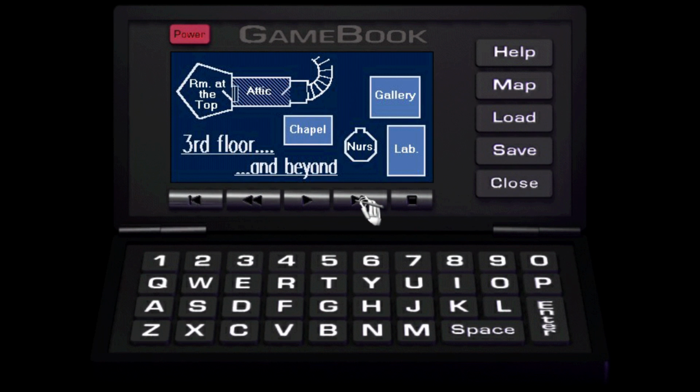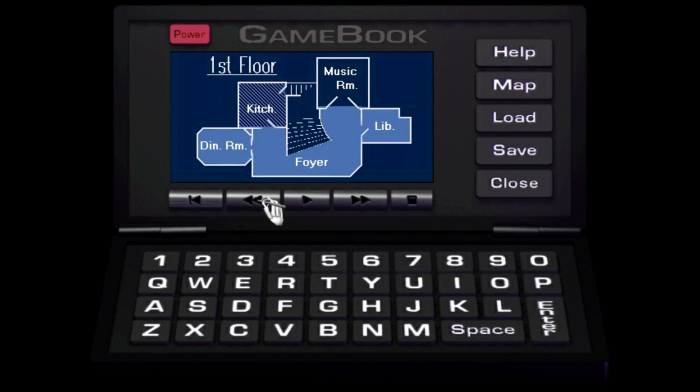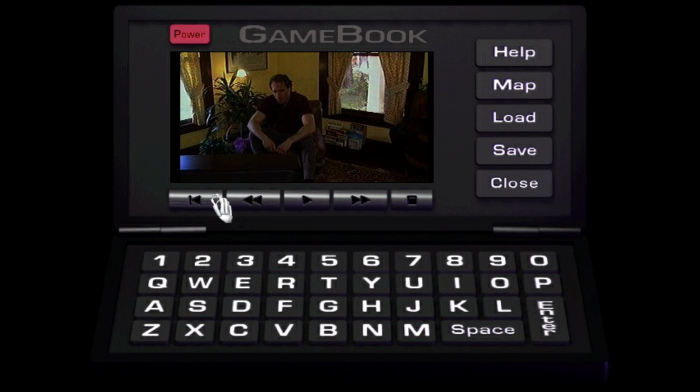Apparently we can now go to the attic. And here, and here, and here, which I feel like we could have gone there and there and there already. And the kitchen. So, how far can we go back in the story? We can go all the way back to the beginning.